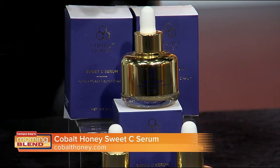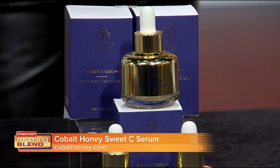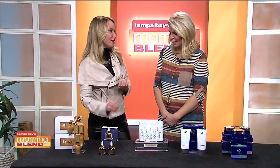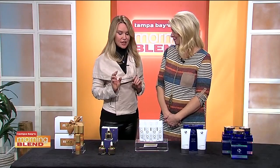This is also really good if you have problematic skin. I'm fighting aging, and I have acne at times. So this is a really good serum if you just want to soothe your skin, if you have sensitive skin too.